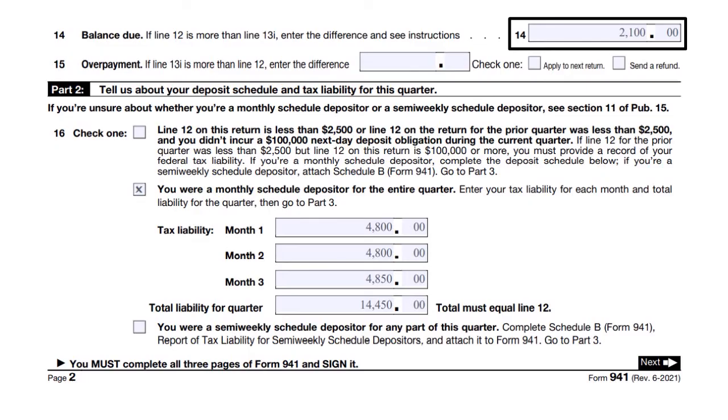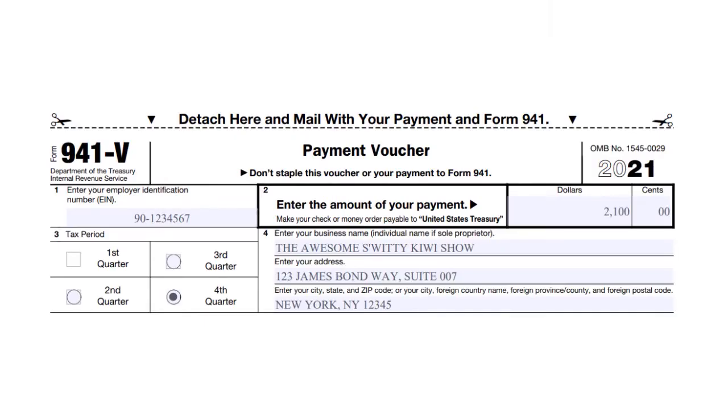So if we go back to the payment voucher, here is a payment voucher. You put your EIN, you put the amount of your payments, right? You put your business name, you actually have to put your address, and you have to mention the quarter for which you're paying.